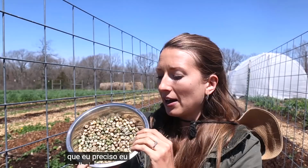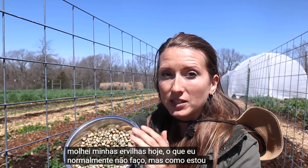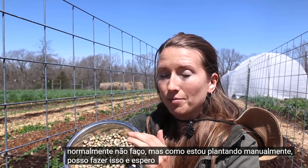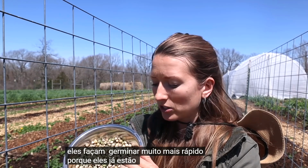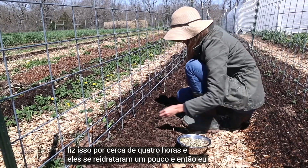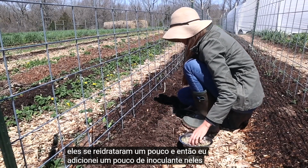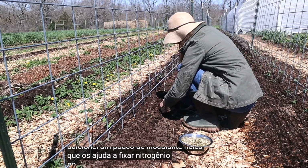I soaked my peas today, which I do not normally do, but since I'm hand planting, I can do that, and I'm hoping they will germinate much faster because they're already soaked. I just did it for like 4 hours is all, and they rehydrated quite a bit. And then I added some inoculant on them, which helps them to fix nitrogen in the soil.